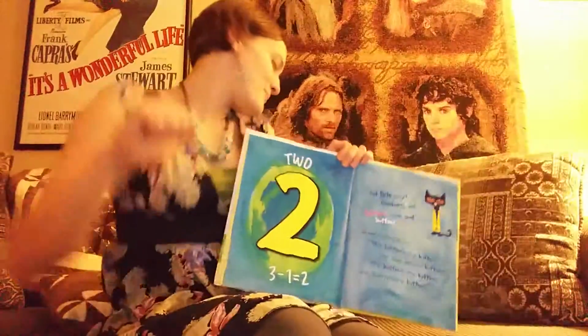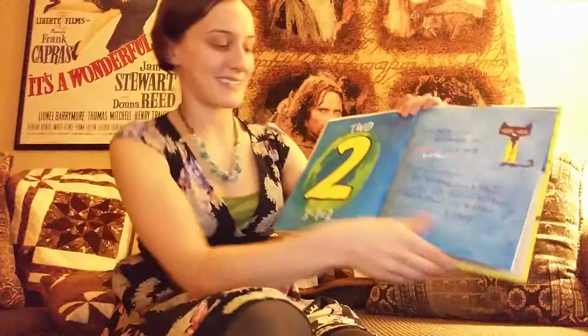My buttons, my two groovy buttons. My buttons, my two groovy buttons.